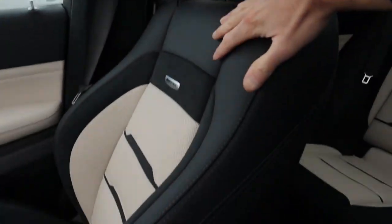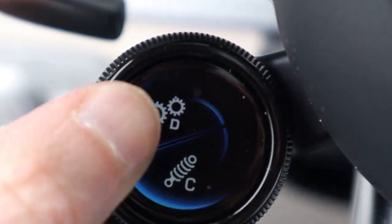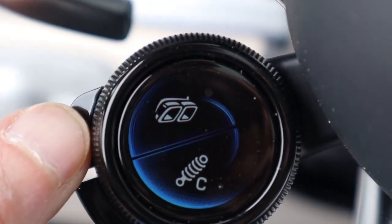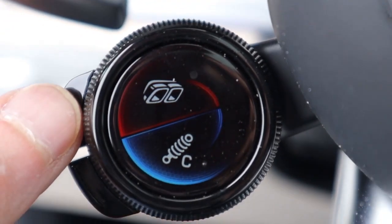You also get these multi-contour front seats. And of course, with this being the AMG, you do get the AMG performance exhaust as standard, and that is very nice to hear, especially when you're accelerating. Okay, now let's talk about pricing.